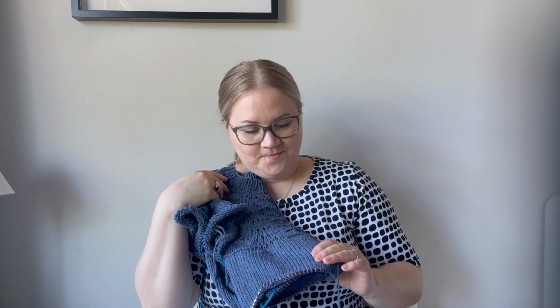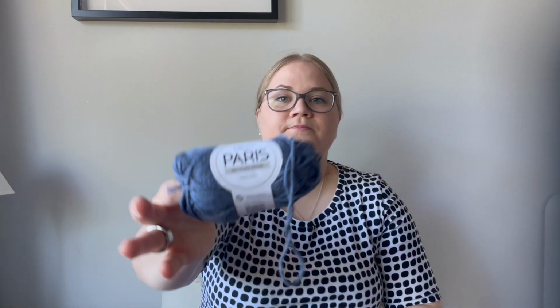I do really love this color. I think it suits me. I think it suits my complexion. So this is the dark denim wash, I think it was the color. Dark denim, and this is recycled cotton, recycled denim actually.